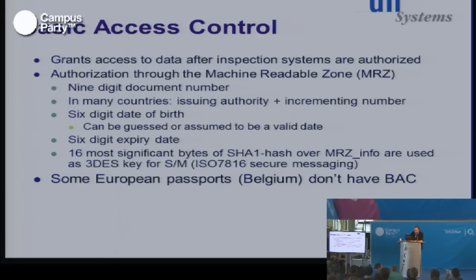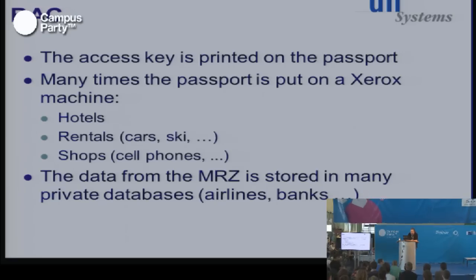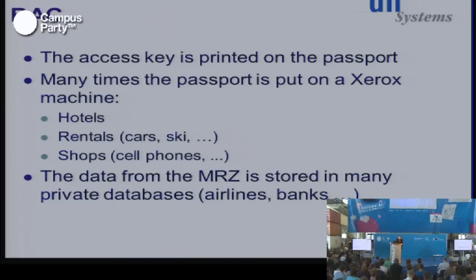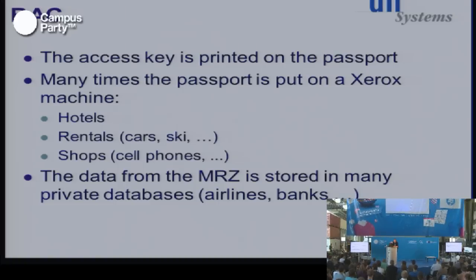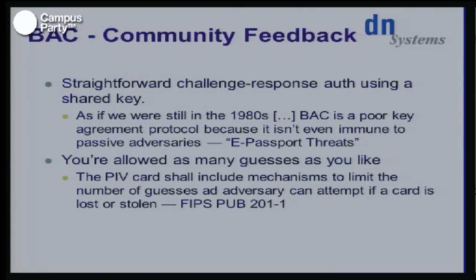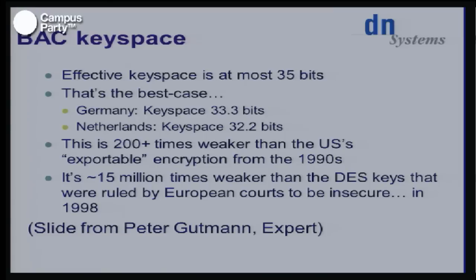So that's the danger of electronic documents. This information is stored many times in hotels, rental cars, airport check-in desks, shops, cell phones, and that's the access key for your biometric data on your electronic passport. And this data is stored in many, many private databases.